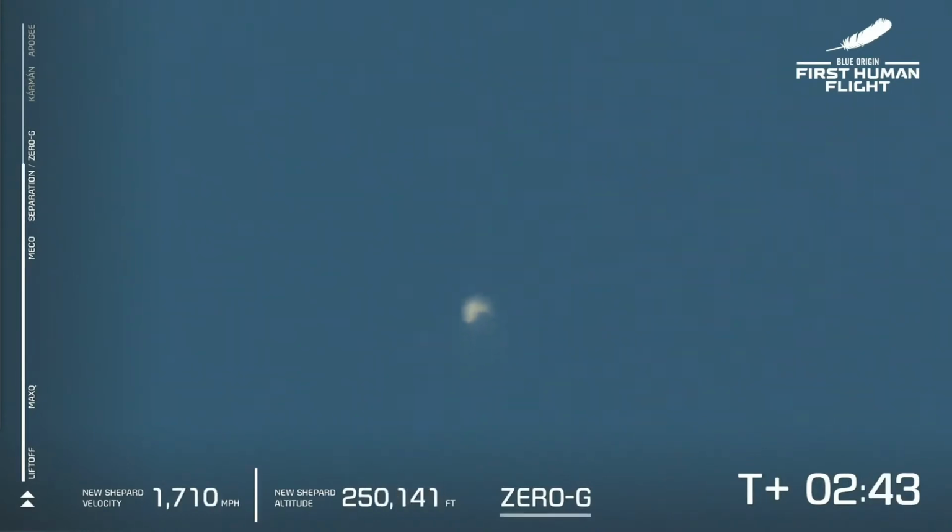Awaiting separation here. And here we are. You can start to see. Stand by. You're going to see the separation of the capsule from the booster itself. Look out the window. Oh, wow. Woo!